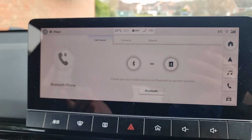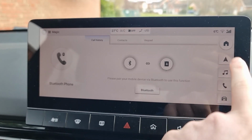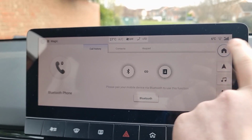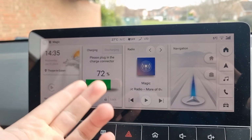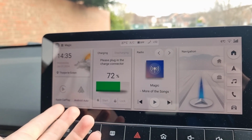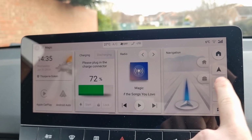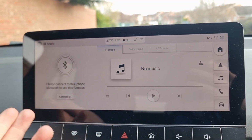You can see this is the layout of the screen here. You've got all your buttons, hazards, turn your volume up and down, and then you've got your screen here, so you just tap on home, and then it takes you to the home bit. You can see your charge, you can see the time, weather, if you're on Apple CarPlay, Android, put the music on, shows you navigation. If you go on music, you can hook it up to your phone and Bluetooth.